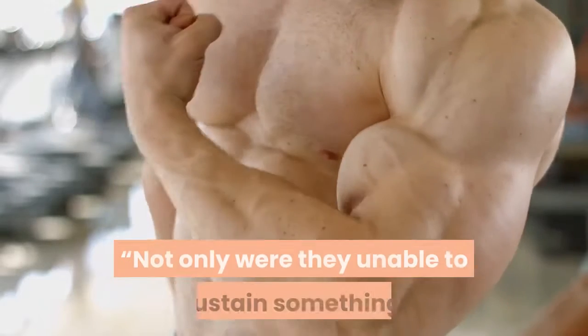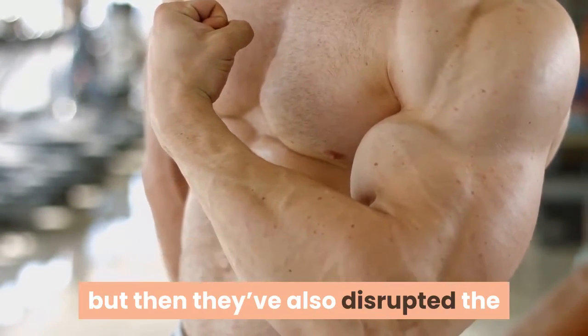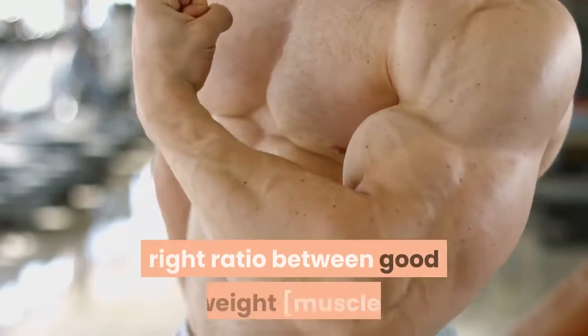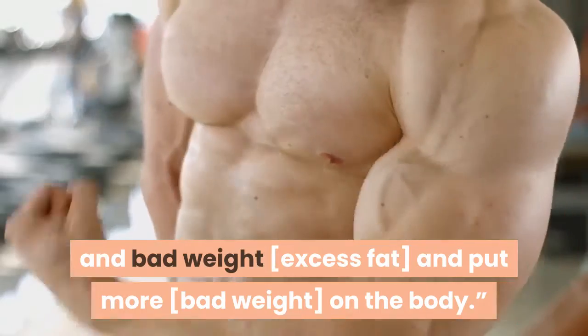Not only were they unable to sustain something, leading them to feel like they've failed, but then they've also disrupted the right ratio between good weight, muscle, and bad weight, excess fat, and put more bad weight on the body.